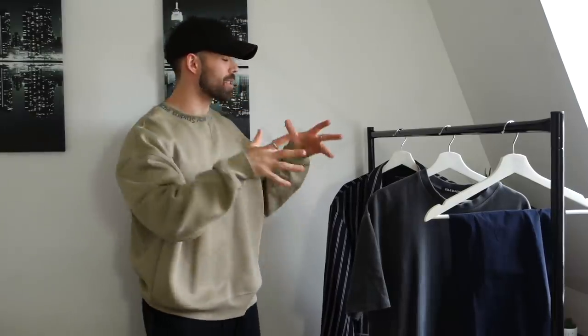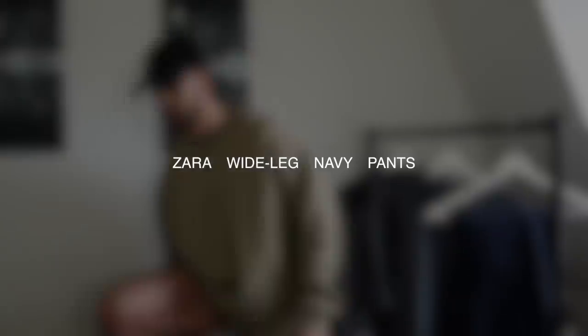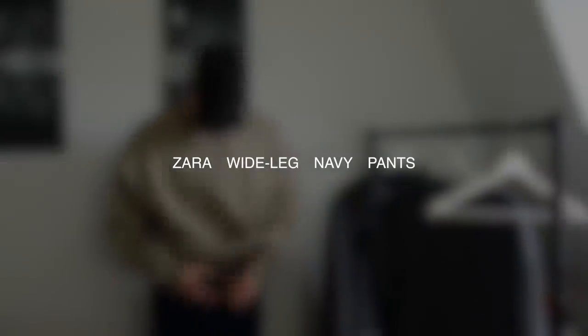Outfit number two, we are now styling the Urban Outfitters single breasted blazer. This outfit is a little bit more of a grungier military look. So let's start on with the pants. On pants, guys, I know you can't see them right here, but just wait for the B-roll. We do have these Zara navy blue wide leg pants.